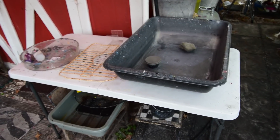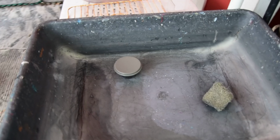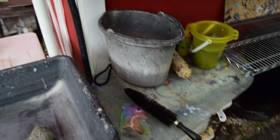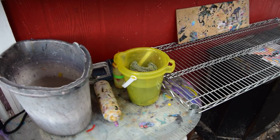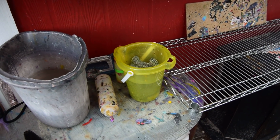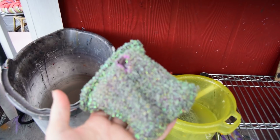Alright, so this is the table outside. I have a big pan that's usually full of water. It's got a couple little objects in it now. There's a bucket. There's a bottle brush. There's my dollar store dustpan. My dollar store shovel and bucket. And these are an incredibly useful item for getting the paint out of things, which are scrubbies with some texture.